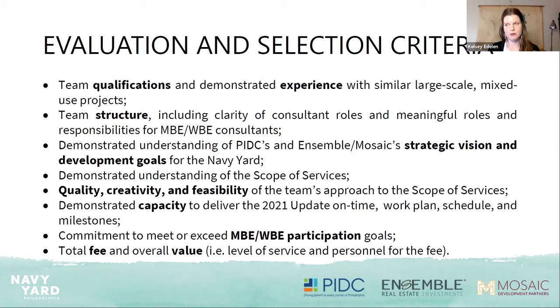an understanding and alignment with the strategic vision and the development goals that we just spoke through this morning, the quality, creativity, and feasibility of your scope response, and encapsulated in that, an understanding of the scope requested, your team's capacity to deliver the scope in a timely fashion, and again, the commitment to meet or exceed the MBE-WBE participation goals that are outlined, and lastly, the total fee and overall value for the services being offered in the proposal.